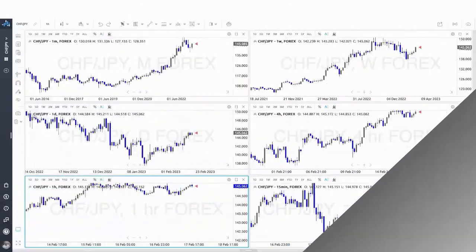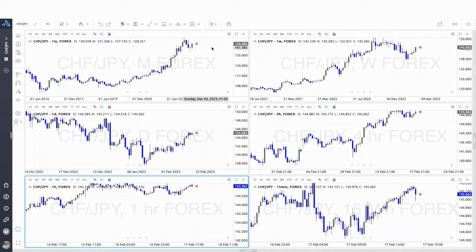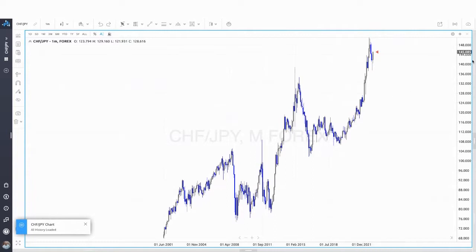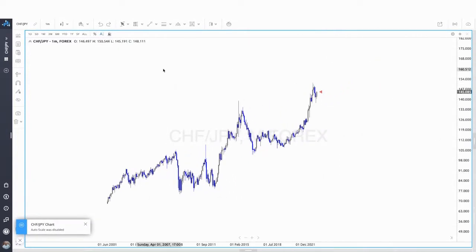We're going to dive into the Swiss yen and take a look at the market and see what's happening. On this Swiss yen, we're going to do a top-down analysis, starting at the monthly time frame, as we do, coming all the way down to our 1 hour time frame, to see what opportunities lie ahead.